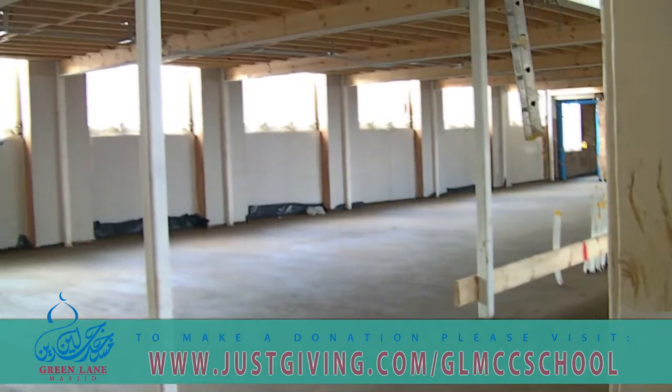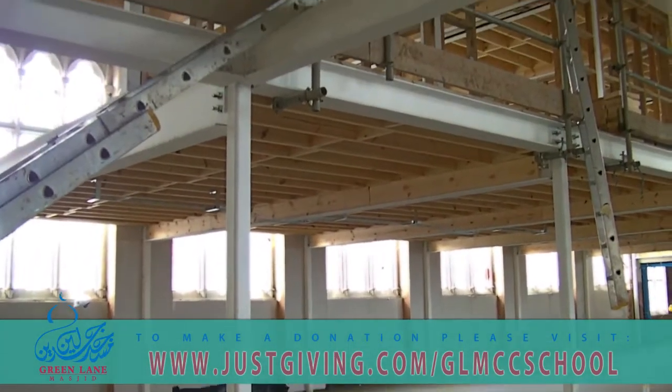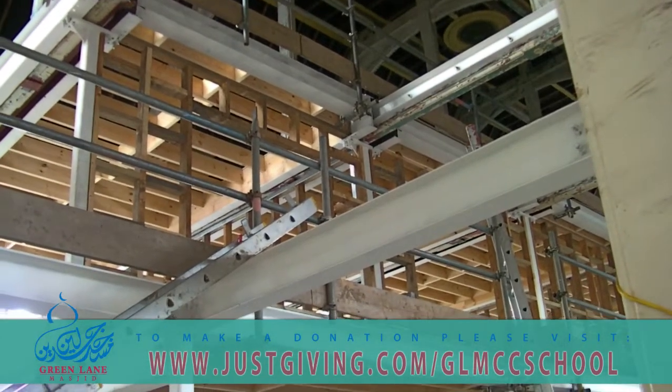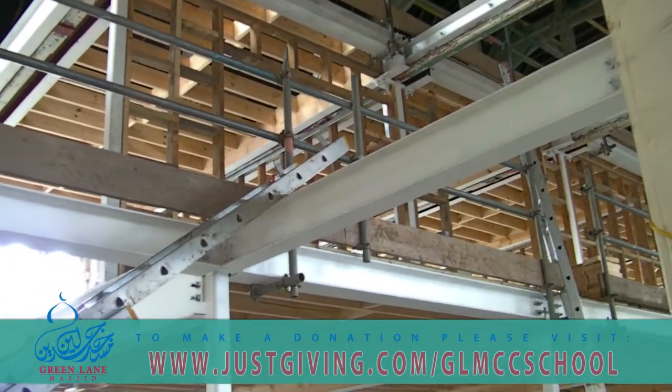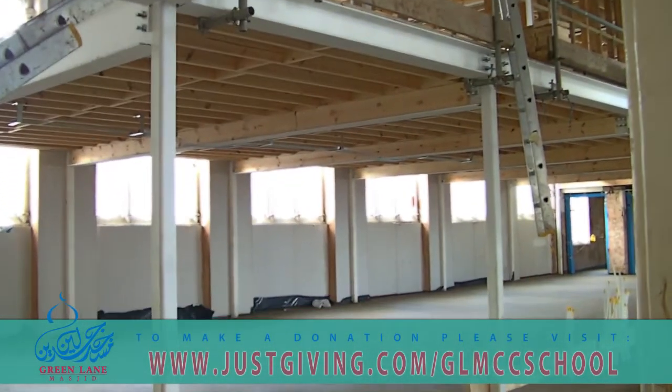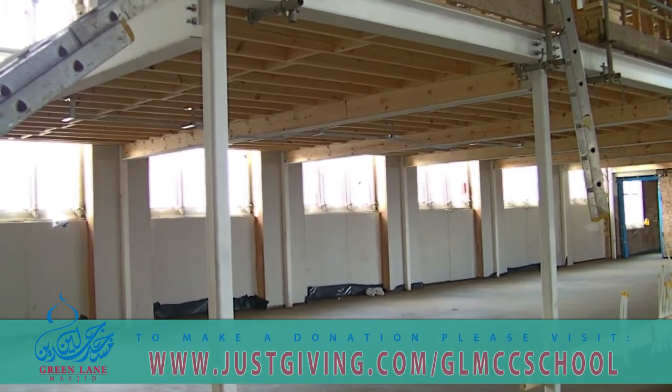Upstairs, if you look, you'll see all the partitions, and then above that, the floor joists have been put in for the upper floor, and we've started to lay the cab floor to then be able to walk on. So alhamdulillah, even in this area we've had some very good progress, and we're making some good headway.